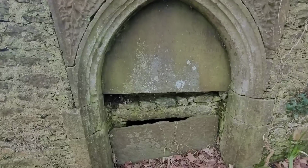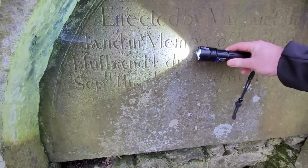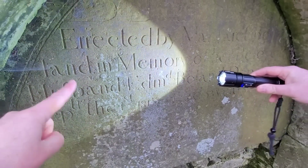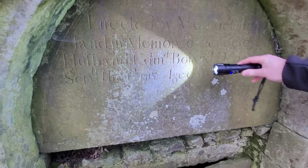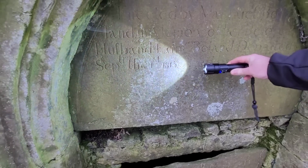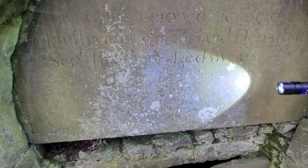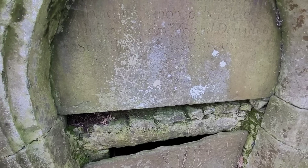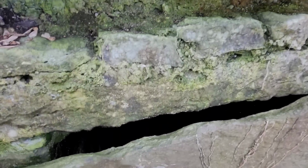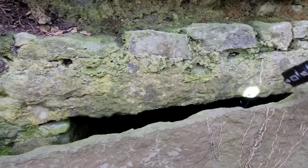Wow. Let's read this one. Erected by Margaret. See, the name starts there, B.O.L. Boland, in memory of her beloved husband, Edmund Boland, departed this life September 1815, aged just 53. They're so young. But this, I'm not sure. Has that fallen away from there, or what is the story?